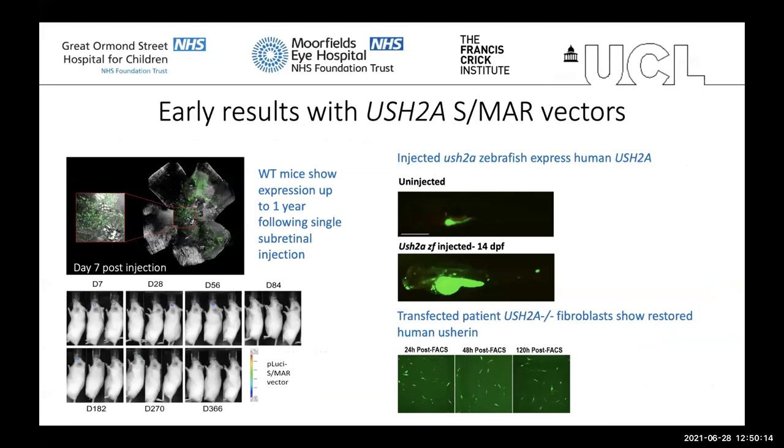So we've had some early results with these vectors. Initially, we injected mice with subretinal injections of these vectors, and we saw expression up to 1 year, which was comparable to viral vectors. And we've also injected these components into a zebrafish model of USH2A, where it's been knocked out at a single cell stage. And we've seen expression of human USH2A in these fish up to 14 days. And actually what's really interesting is we've grown up these fish till 3 months of age when they're adults, bred the fish, and we have found the DNA plasmid and SMAR sequences in the progeny of those adult fish.